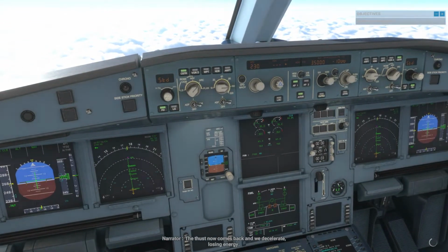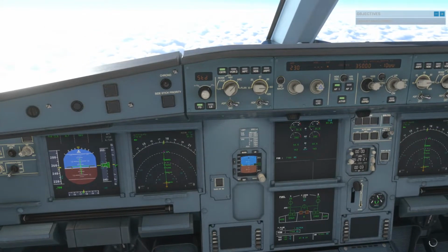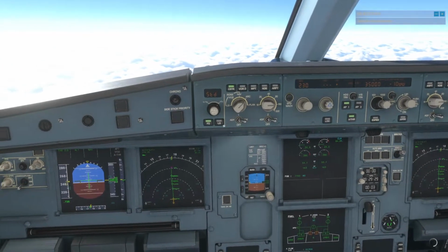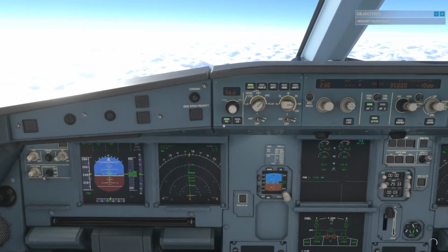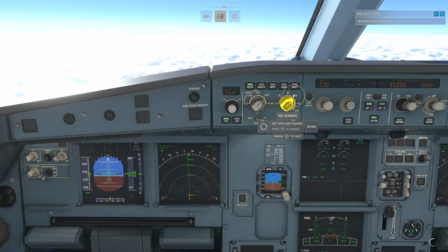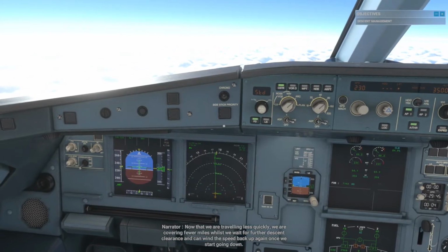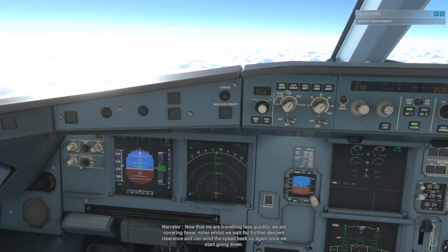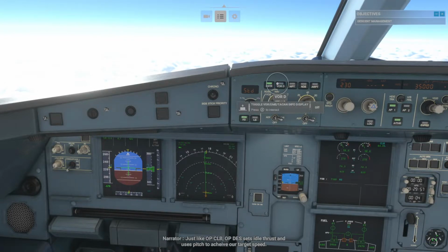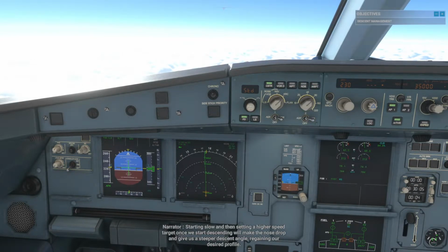The thrust now comes back and we decelerate, losing energy. Now that we're travelling less quickly, we're covering fewer miles whilst we wait for further descent clearance and can wind the speed back up again once we start going down. Just like open climb, open descent sets idle thrust and uses pitch to achieve our target speed. Starting slow and then setting a higher speed target once we start descending will make the nose drop and give us a steeper descent angle, regaining our desired profile.